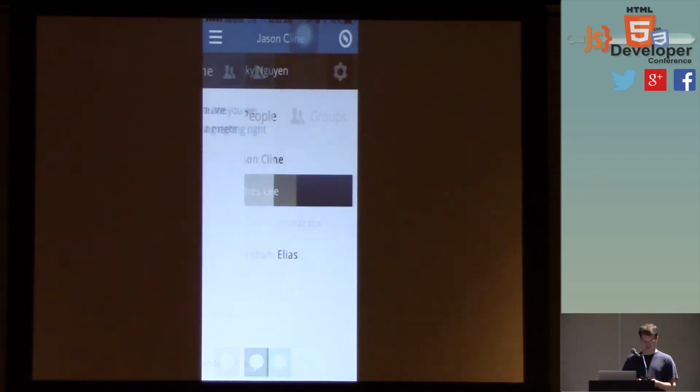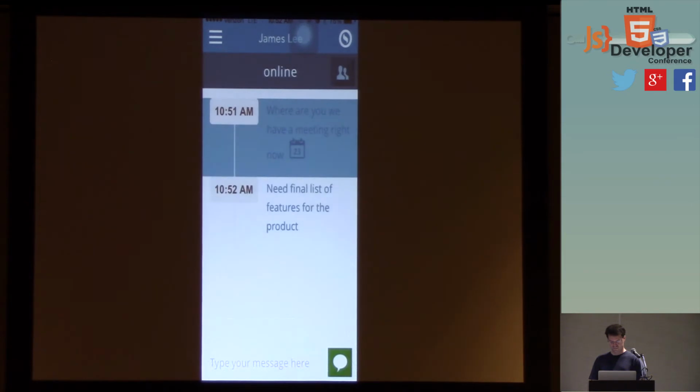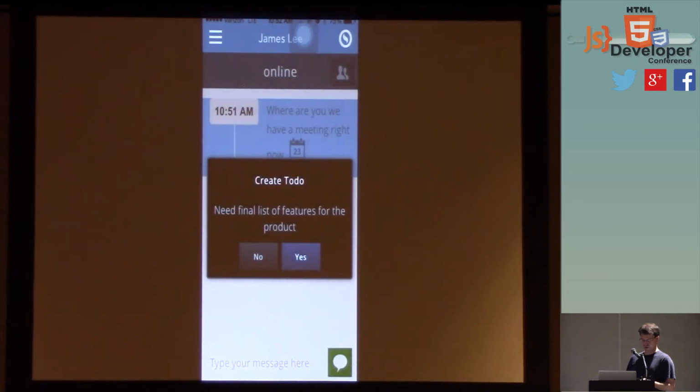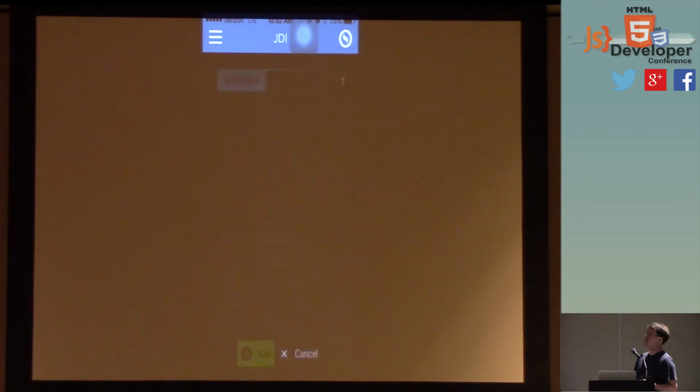This is a bit of a weird demo, but basically I can say, okay, I've got this meeting, and I need to create a to-do for this list of stuff for the product. So I say yes, and now I'm switched over to, after it loads, I'm on an LTE connection, so this might be a little slow.